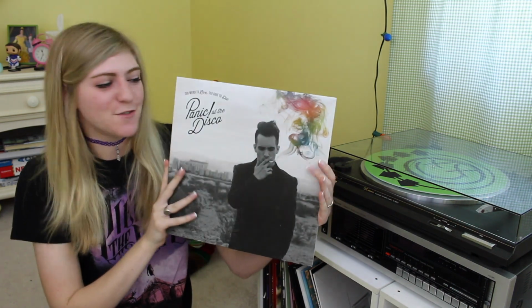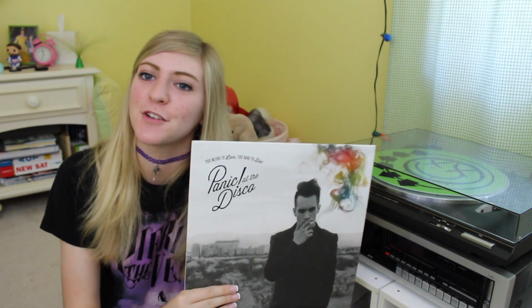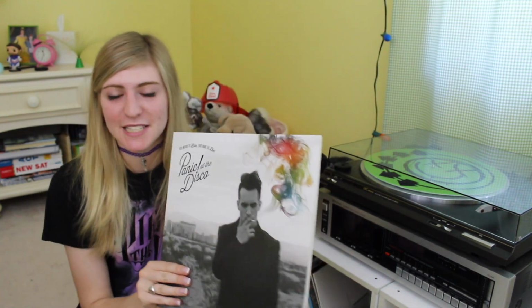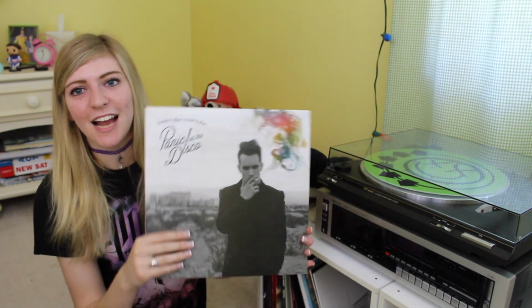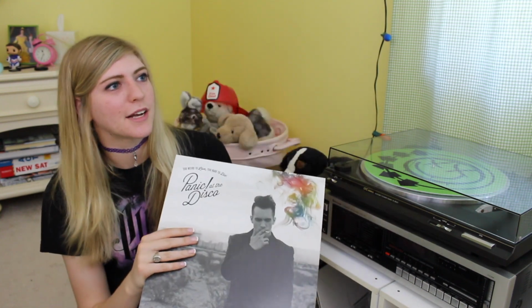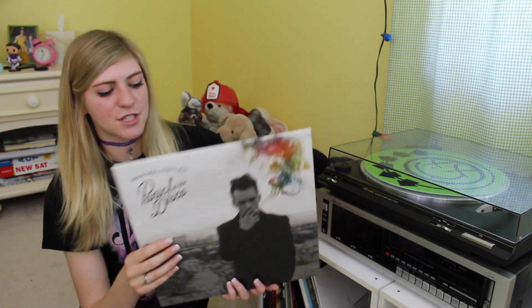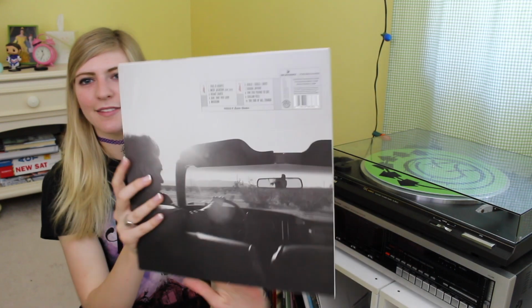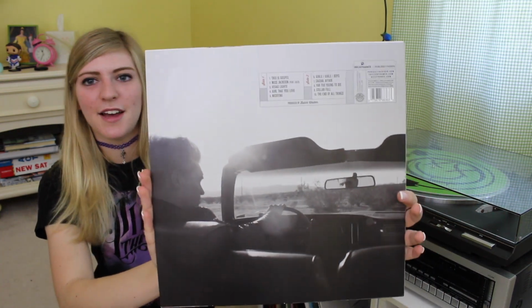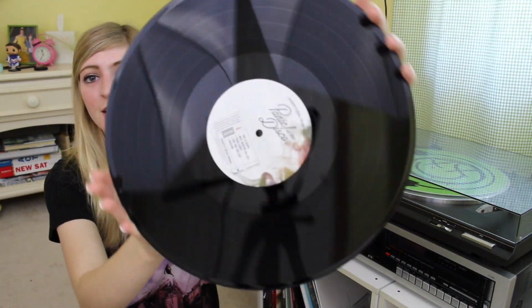Next, we have Panic at the Disco's Too Weird to Live, Too Rare to Die. This is another one of my very first albums that I ever got on vinyl. I got it that Christmas I was talking about before with the Folie one, and this is where it all started for me. When I had this, I was like, I'm never going to be able to complete my Panic collection, but I have, and that's pretty crazy. This, I believe, is also from Amazon, and I love how it's Vegas themed. I love Vegas so much, and I just love the aesthetic of this album. Like I said, it's just the black pressing, and I really love this one.